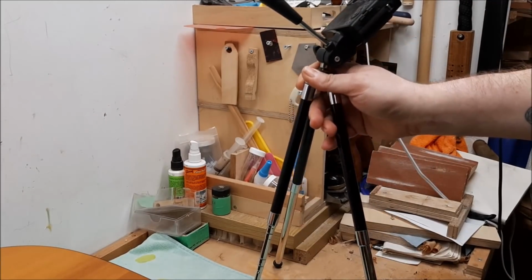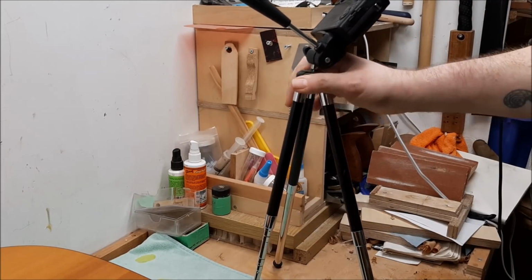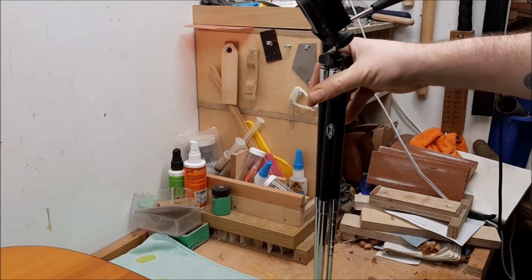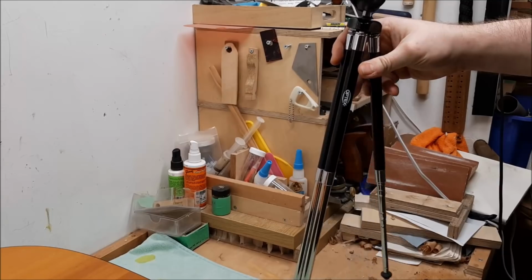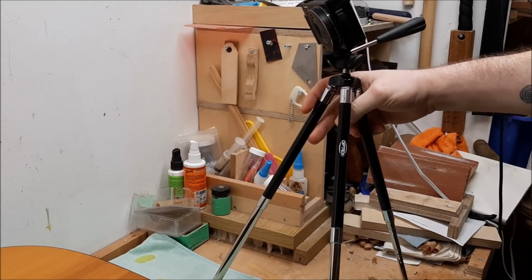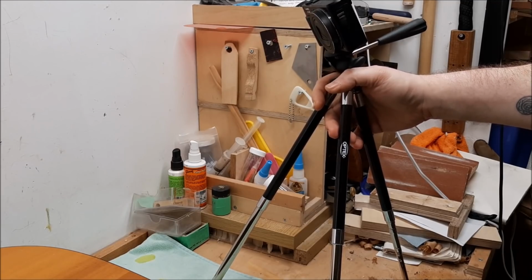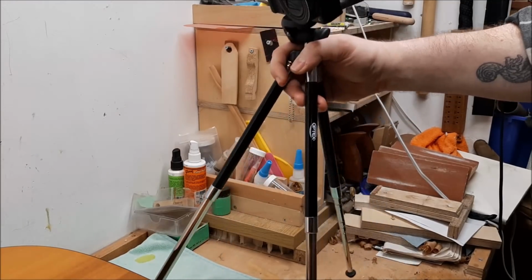I immediately went out looking for another one online. This particular model, which was an Optex, had been discontinued. I found another one that's very similar. They're $20, but I'm probably going to go and buy another one too, so I'll have at least two spares because it's that important to the way I work.